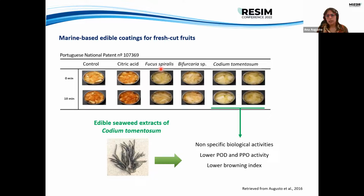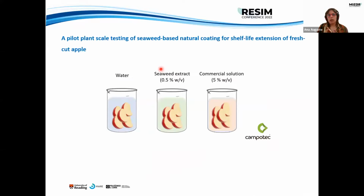So after this work, and because of these excellent results, we went to a bigger test. We tried to assess the efficacy of this seaweed extract at industrial conditions, because it can work very well at laboratory scale, but we had to understand its efficacy at a bigger scale. So we went to the facilities of our industrial partner, Campotec, and there we applied the coatings and evaluated the efficacy of this seaweed extract at industrial conditions.